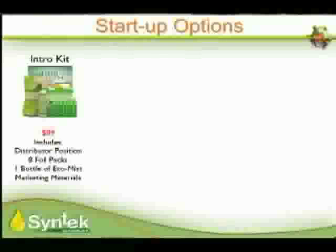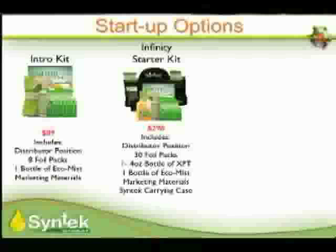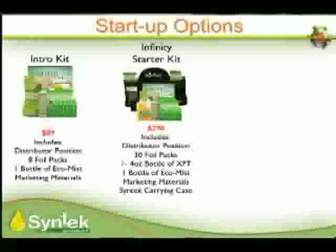To sign up as a distributor, you have 3 options. The introduction kit, that's $89 and includes a distributor position, 8 foil packs, a bottle of EcoMist to try, and some marketing materials. The second option is the Infinity Starter Kit. It's $298, includes a distributor position, 30 foil packs, a 4-ounce bottle of XFT, a bottle of EcoMist, the marketing materials, and even a Syntec carrying case.